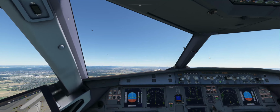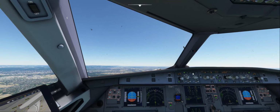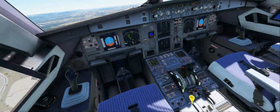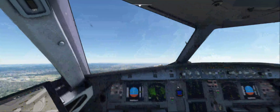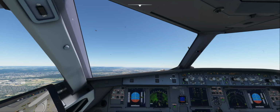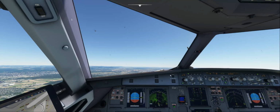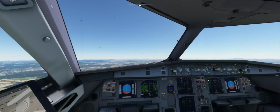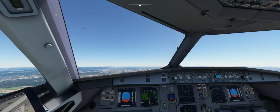Ryanair 466, turn right heading 330. Turn right heading 330, Ryanair 466. Departure, this is Condor 1 Papa Whiskey, climbing through 2900 for 4000. Condor 1 Papa Whiskey, climb flight level 130. Climb flight level 130, Condor 1 Papa Whiskey.